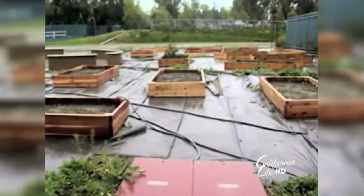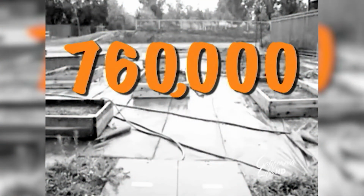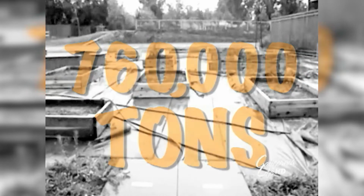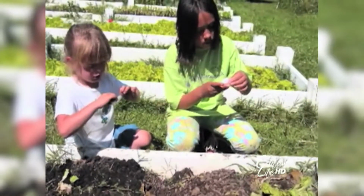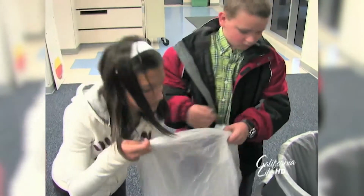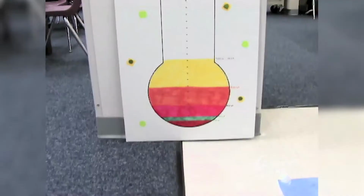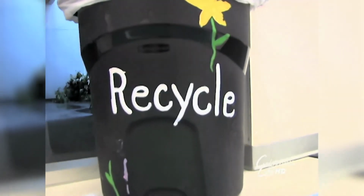According to the Department of Resources, Recycling, and Recovery, California school districts dump more than 760,000 tons of waste per year. But by implementing eco-friendly programs like these, the educational, environmental, and financial benefits positively affect everyone. My children are actually spreading the word to even other family members. They were at my mother's house, their grandparents' house the other night, and Grandma just threw away a Pepsi can. They said, wait a second, we have to recycle that. So it's nice to know that this generation is helping other generations get the message out about recycling.